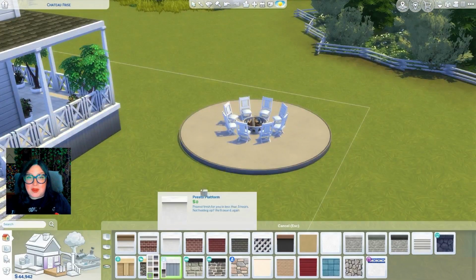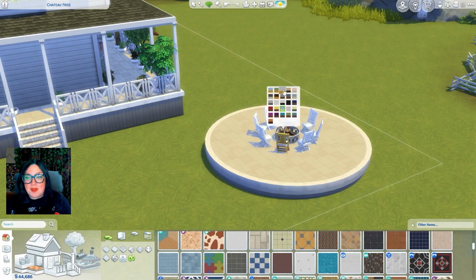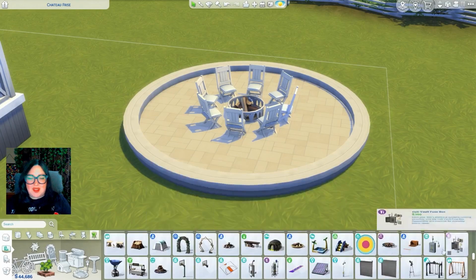Let me tell you, it was a pain to work with this. Round walls, round platforms, they're pains in the behind. But that's okay because we get there in the end and it's worth it. We lower the platform down and then it's this step down. I think it's really cool.